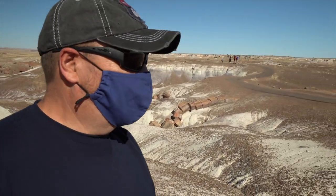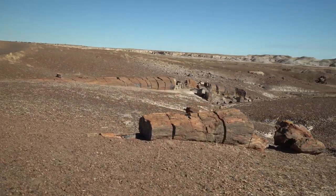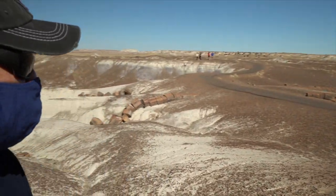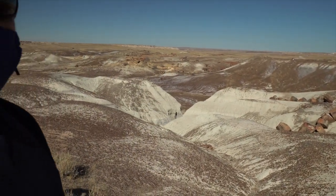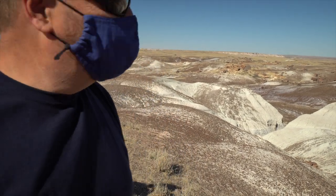Type of prehistoric sawmill, because all these logs look like they've been cut perfectly, unless they break. Maybe that's it. Maybe they just shatter. I guess we're going to have to find a ranger to ask and find out.